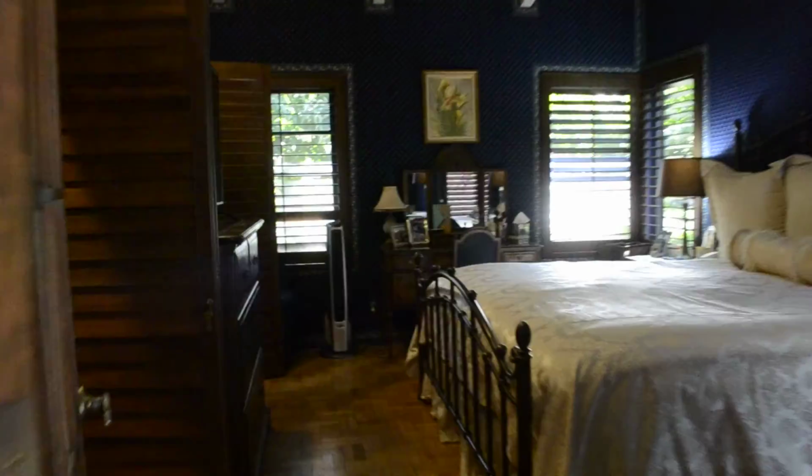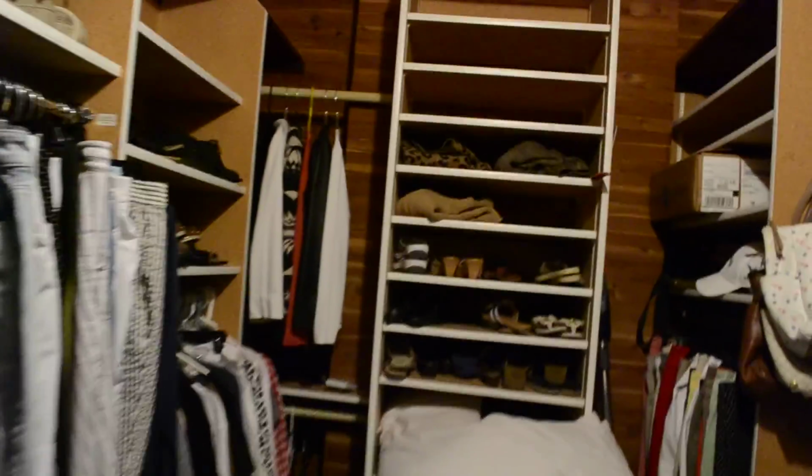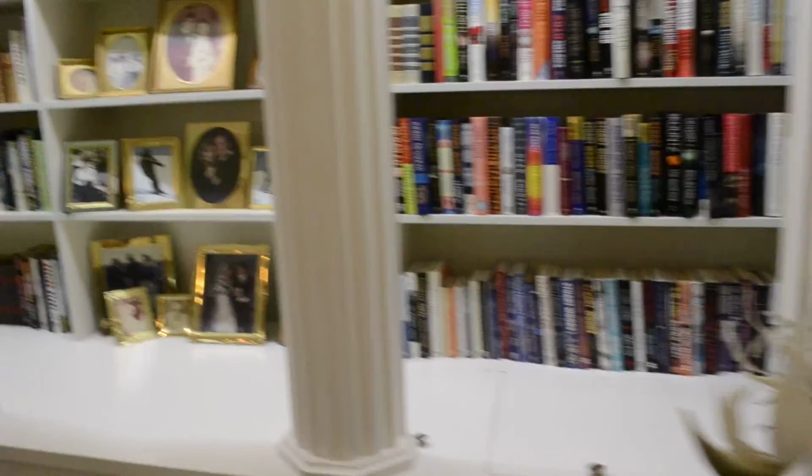Coming across into the master bedroom, you'll see that we have a very large, about 10 by 10 walk-in closet, also completely cedar lined, and it goes up to the 12-foot mark. Master bedroom is also quite spacious. The furniture in here is fairly large. I'd say this room is probably about 12 by 15, maybe 12 by 17. The master bath is here, and it comes with a single vanity as well as a large walk-in shower. And these mirrored doors open out into the study.